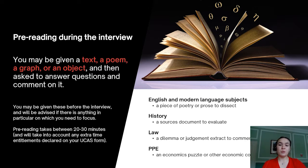You can practice pre-reading ahead of your interview by finding a newspaper article, journal article, book, or poem that you've never seen before and spend 20 minutes reading, annotating, and understanding it. To really push yourself further, you could speak about the article to a teacher, friend, family member to get practice speaking about a text that you've never seen before.